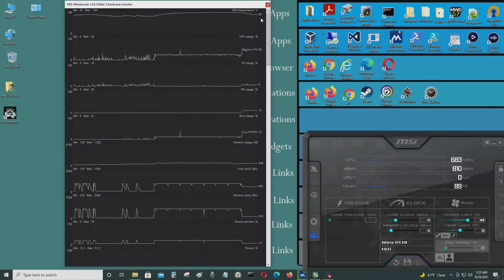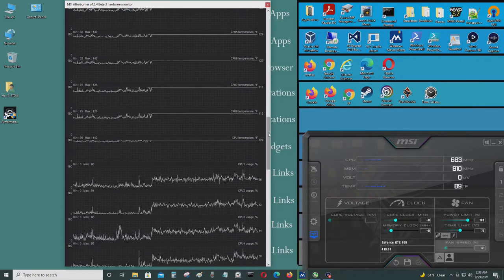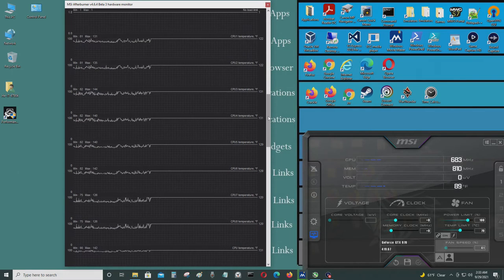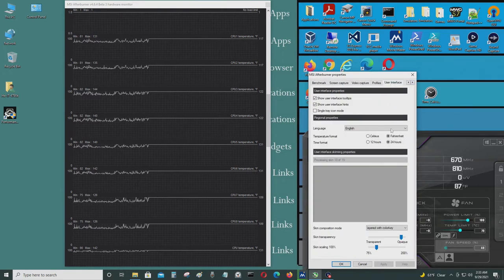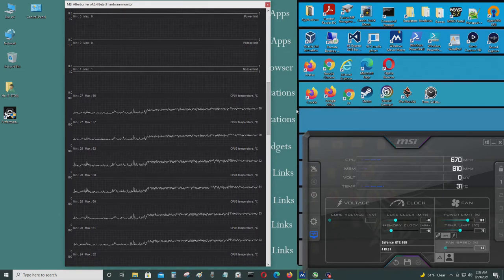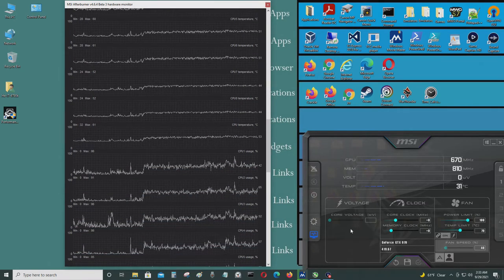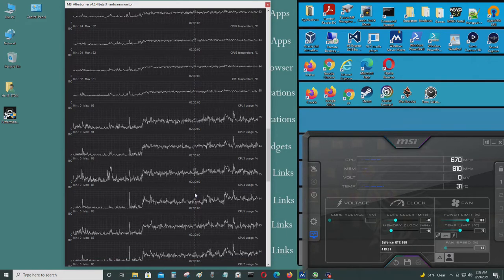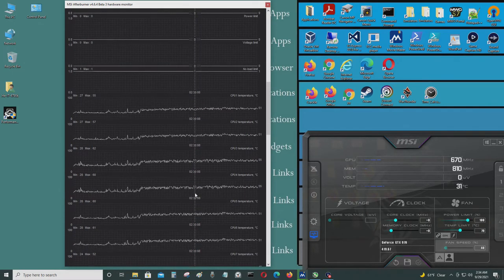Checking the temperature, my GPU's temperature is 90 degrees Fahrenheit. And my CPU is hovering around 115 degrees Fahrenheit to 135 degrees Fahrenheit. Let me convert that to Celsius. So in Celsius it's 50 degrees. It was hovering around anywhere from 51 degrees to 57 degrees Celsius, about 41 to 55 to 58 degrees Celsius. This is not too bad.